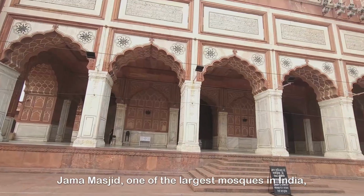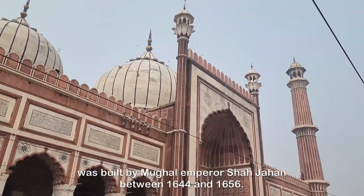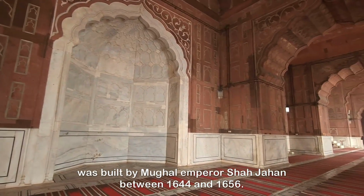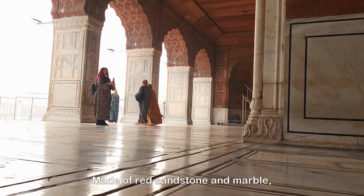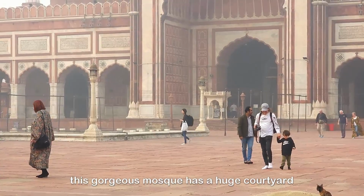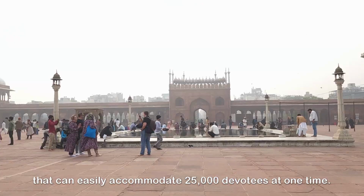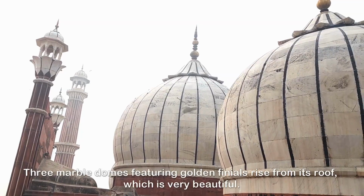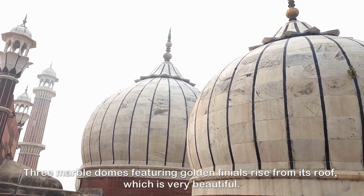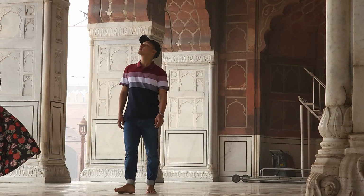Jama Masjid, one of the largest mosques in India, was built by Mughal Emperor Shah Jahan between 1644 and 1656. Made of red sandstone and marble, this gorgeous mosque has a huge courtyard that can easily accommodate 25,000 devotees at one time. 3 marble domes featuring golden funnels rise from its roof, which is very beautiful.